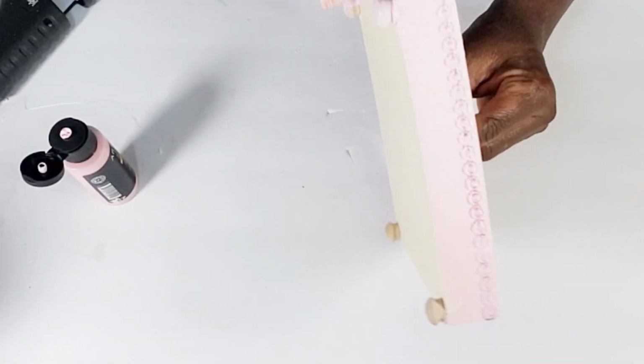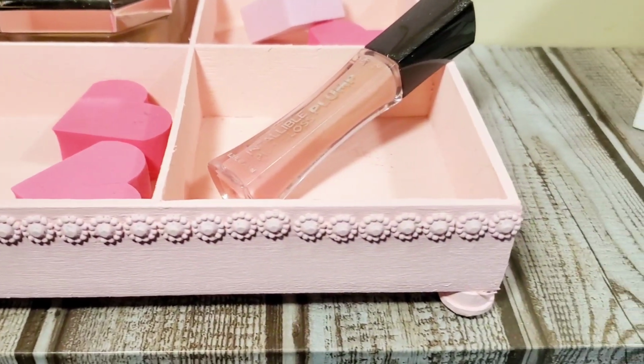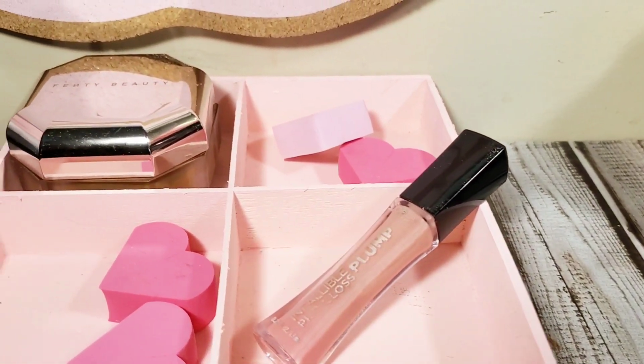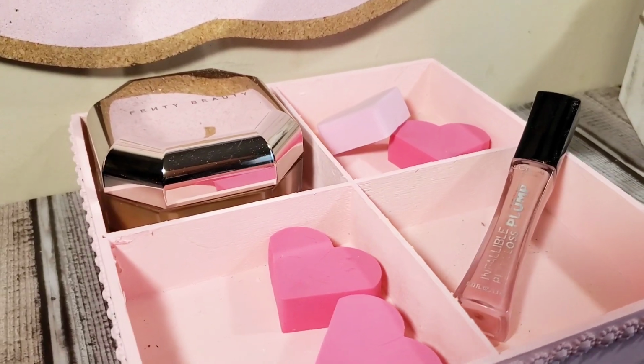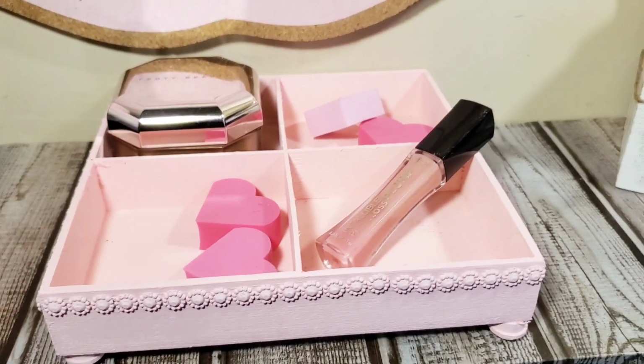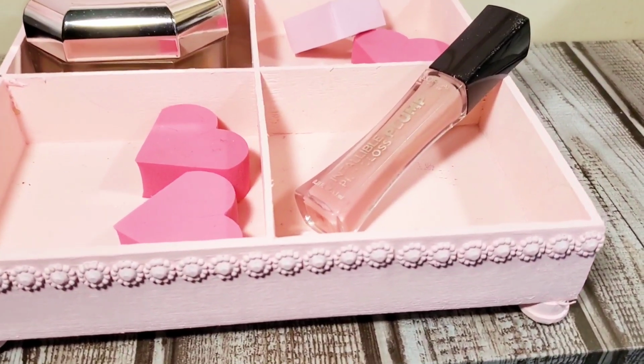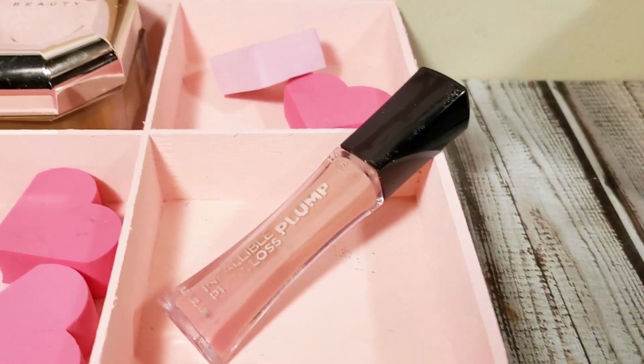I did find these cute little heart sponges, makeup sponges from the Dollar Tree. I added these to the tray, a little lip gloss, and my little setting powder. And I think this is really cute. And whatever you give in this little tray for a gift, they can keep this little tray on their dresser, on their vanity, in their bathroom. I just absolutely love it.